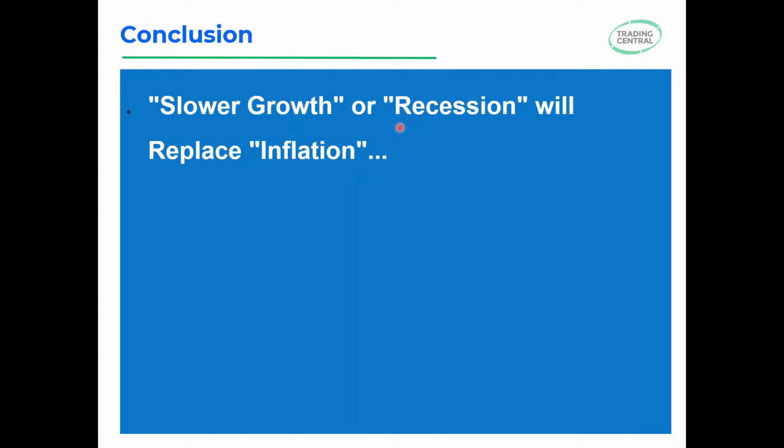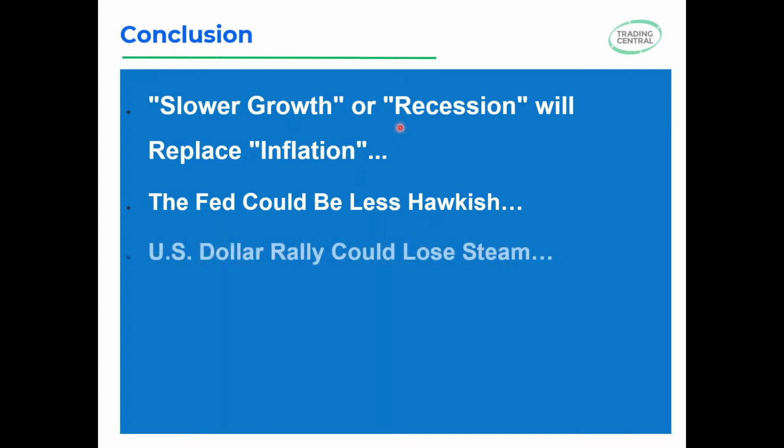Why? Let me tell you step by step. If we get this point, it will lead to another point. We expect the Federal Reserve of the US to be less hawkish. And then we will see the US dollar rally could be losing steam. But I would like to give a warning here that what we are presenting to you today doesn't mean that the US dollar will be up or down the very next day.